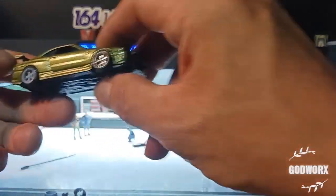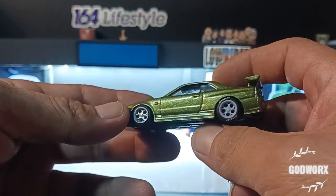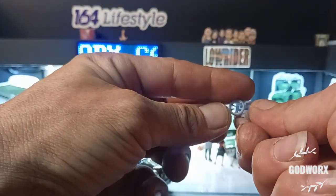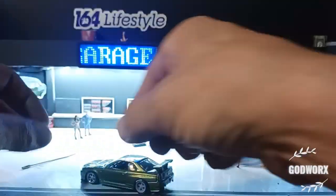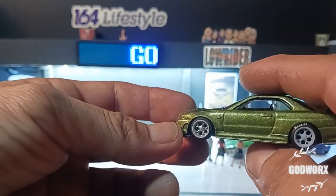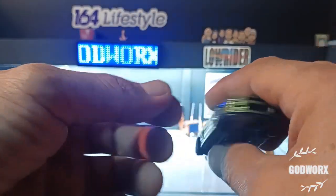I ended up changing the rims because I was being careless when I was fitting these. I actually ended up breaking them. They are pretty fragile. You gotta be cautious, but it's like booty. But it's okay. I found these other ones. They're this by 164 Lifestyle. They're pretty awesome. Just gotta finish chroming this one, and I'll show you guys later how I did that.